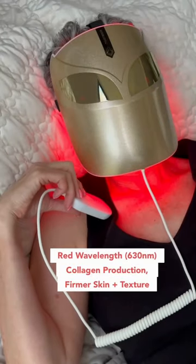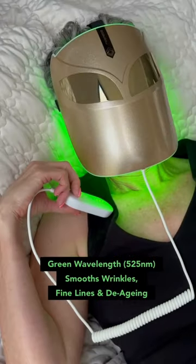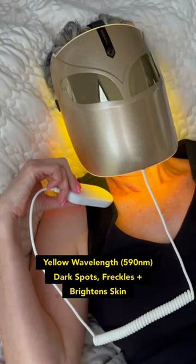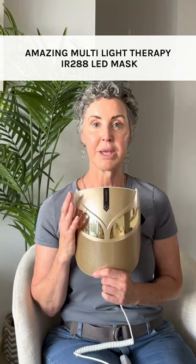The red and the green lights are probably my favorites. I use them because they help to induce collagen, they help to retain moisture into the skin and minimize fine lines and wrinkles. I do every now and then pop yellow light on, which is helping to reduce pigmentation in my skin, so I'm working really hard on trying to do that this year. It's my go-to thing, is reducing pigmentation.